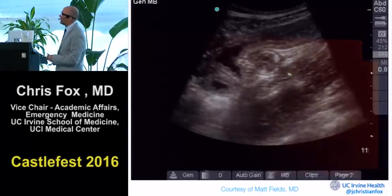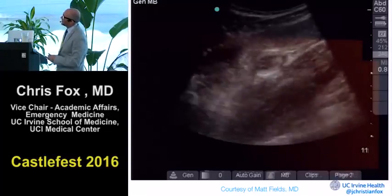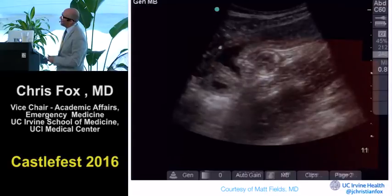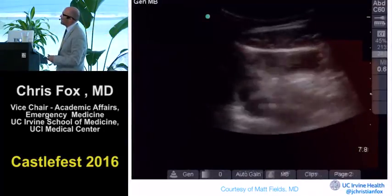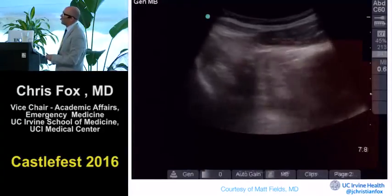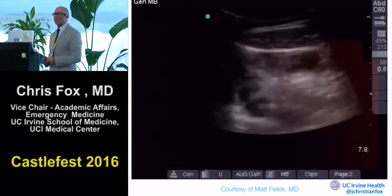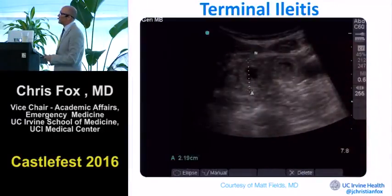This is the psoas muscle, and we can see this thickened loop of bowel here, this very thickened loop of bowel, and I'm wondering, is this appendicitis, a very thickened loop of bowel? And I keep scanning, I see multiple loops of bowel with thickened walls here. Wait a minute, this is not the appendix, this is not appendicitis. What is this? This is terminal ileitis.